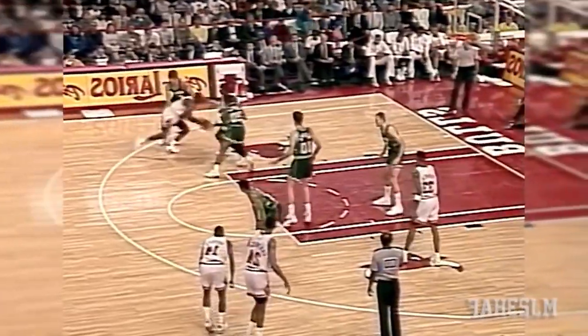Jordan, showtime, folks. Looking for Pippen, Roberts backing him up. And Jordan. Kurkowski comes over to help. Jordan says, the guy is tremendous. Jordan stops, pops, got it.